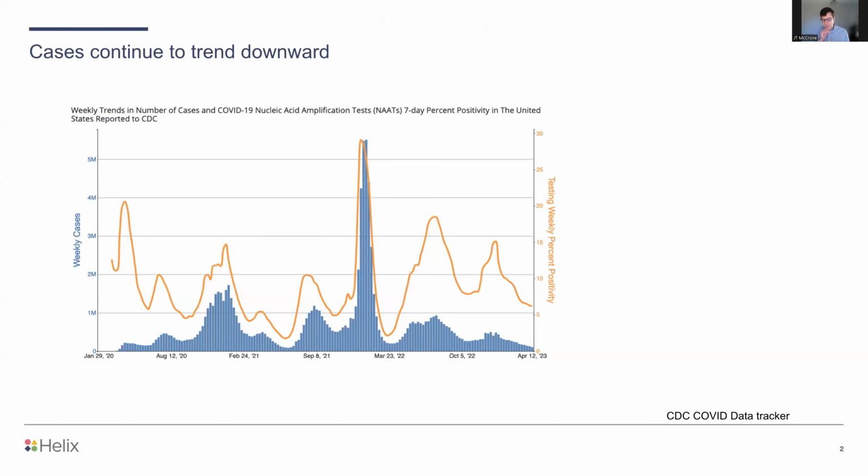So I know last time we talked, cases were trending downward in the United States, and that's still the case. This is data coming from the CDC COVID data tracker. And we can see here the cases in blue over time plotted against the testing positivity in orange. Most of these metrics have been trending down since the start of spring.